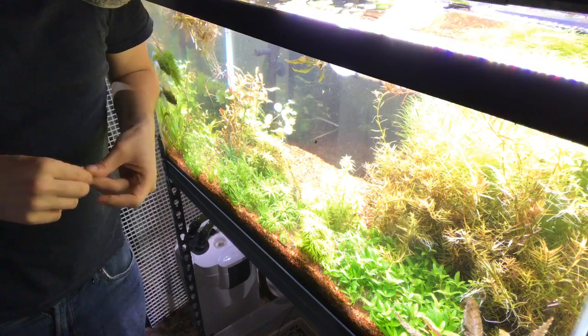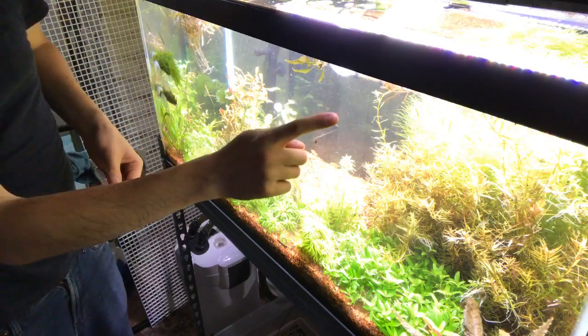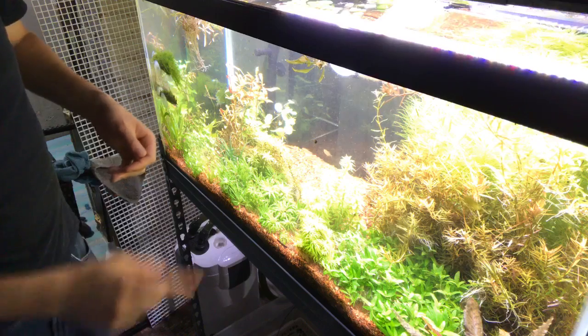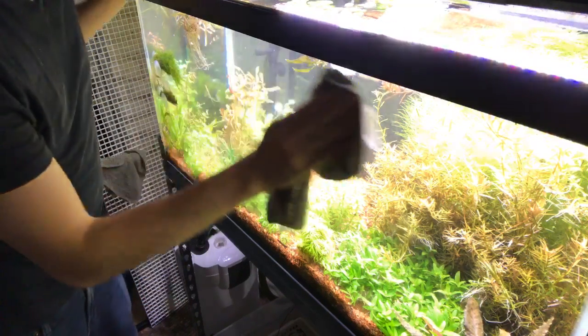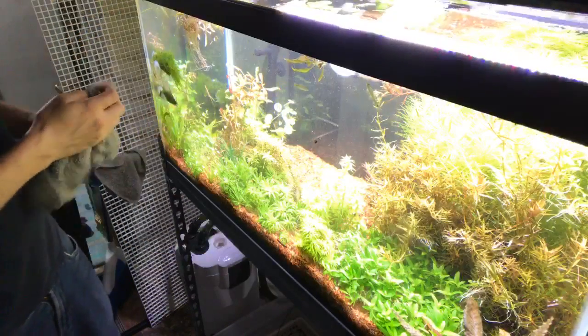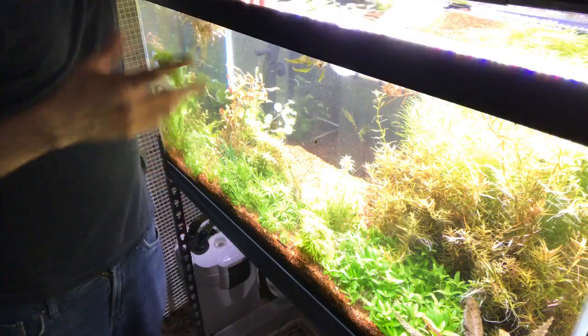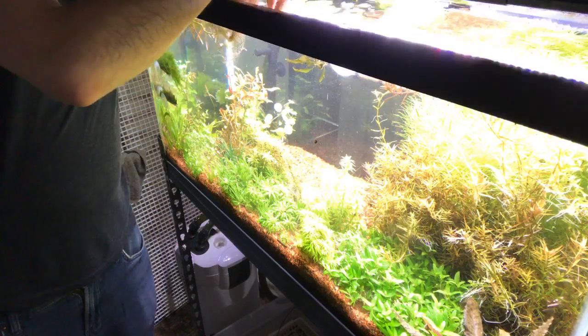What kind of plants do you have in the back, those tall ones? So the green ones back there, that's Pogostemon erectus. And then behind that is water wisteria variegated. It's a white water wisteria. There's a regular water wisteria, which is quite common. The one that I have there is quite rare. Well, not quite rare, but it's unique. You won't find it every day.